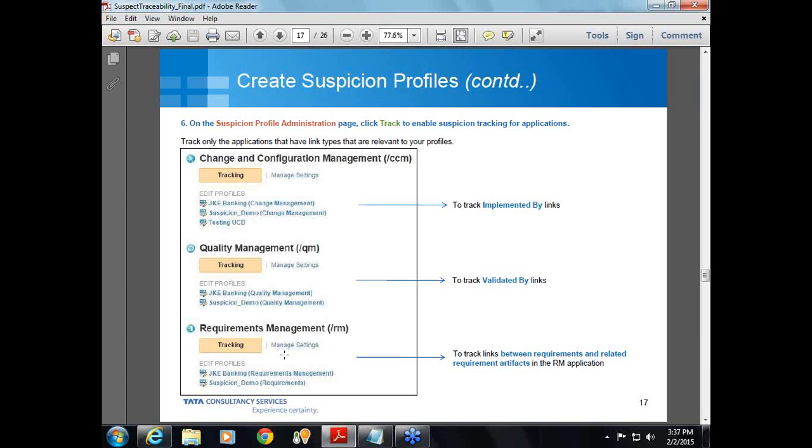For example, you have a link type called implemented by, that is, the requirement is implemented by the task. Then you have to keep track of both the applications, that is the requirement management and the change configuration management. And similarly, if you want to keep track of validated by, so the requirement is validated by the test case, then you have to keep track of these two applications, that is the requirement management and the quality management. So based on your link type, you have to keep track of the application.